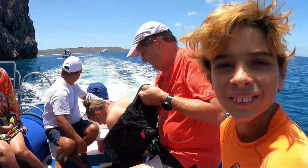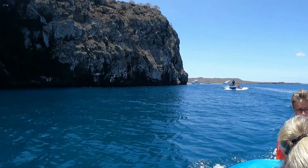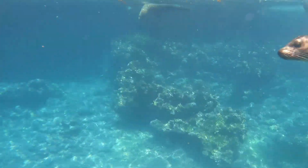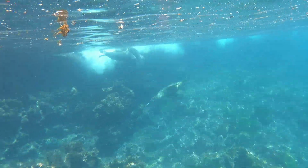Some more snorkeling. We're all excited, of course. Can't wait to see what we're gonna see. Swimming with the sea lions never gets old in their natural habitat.